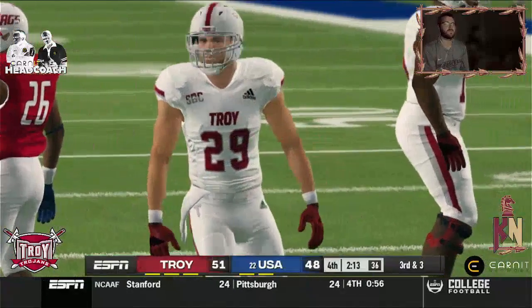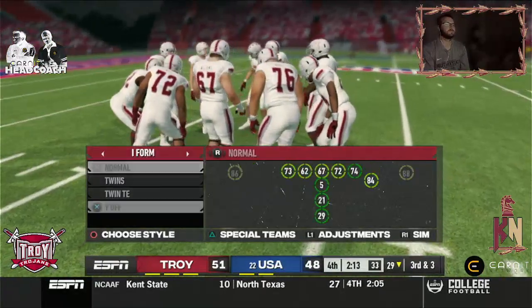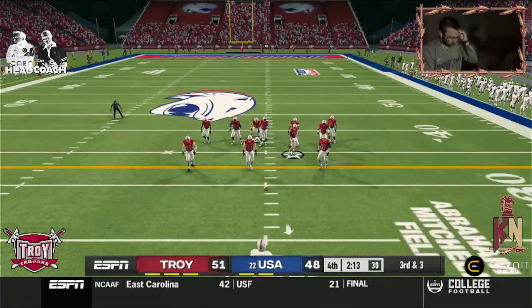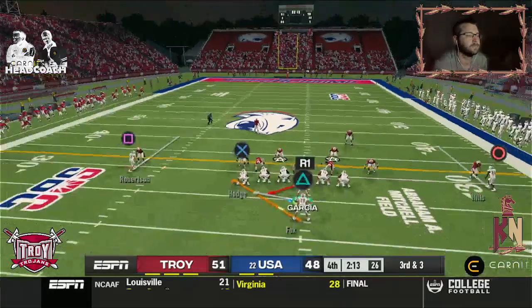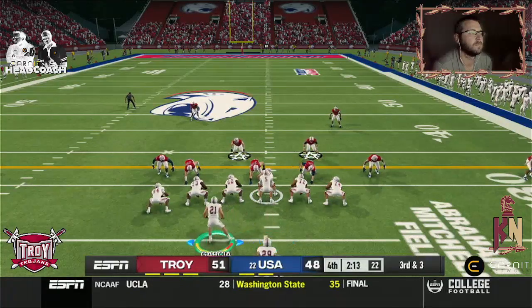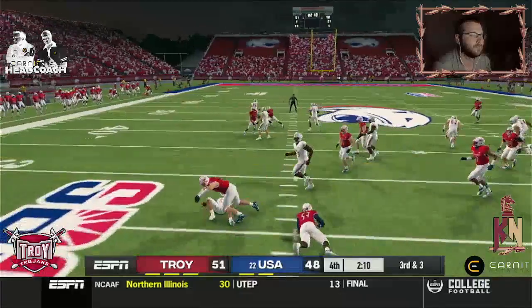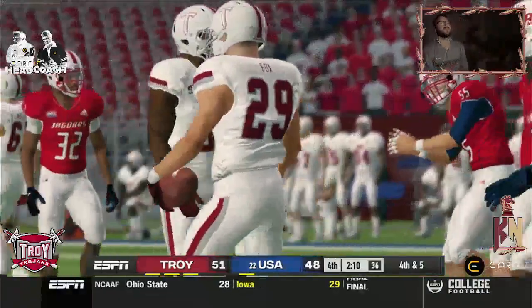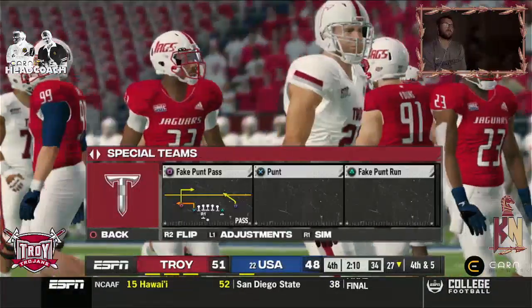The Jaguars going to use their first time out of the half here. Of 2 on the run by the halfback. We have just over 2 minutes to go, and now in a punting situation, it's going to be a decent amount of time to move the ball down the field and get some points.